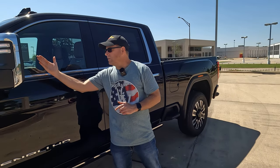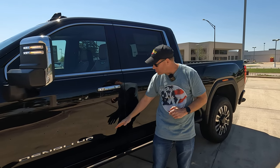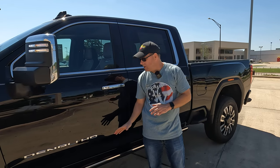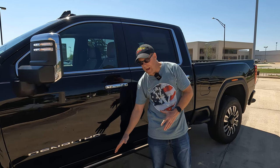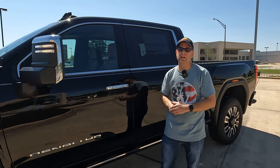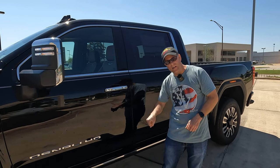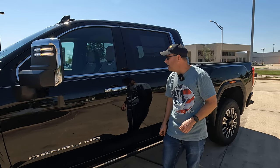And here's a little tip for you. If you fold these side view mirrors in and they're flush against the truck like this, and you don't want door dings, you can actually deploy those side steps, the power assist steps, and have them stay out via a setting within the infotainment screen. So just a little bit of convenience where that's concerned. That way people can't necessarily open their door right into the side of your high dollar truck.